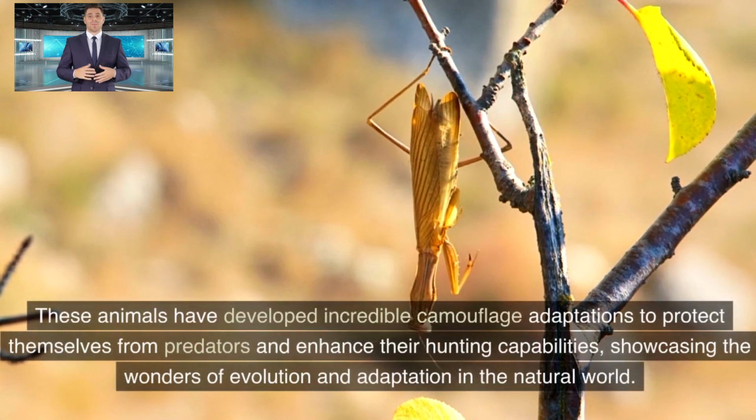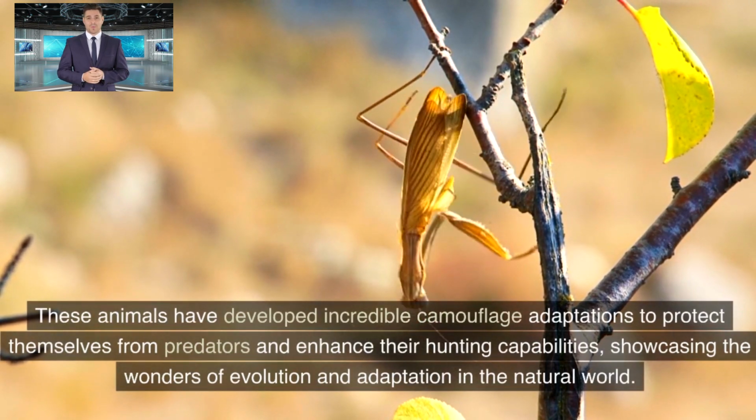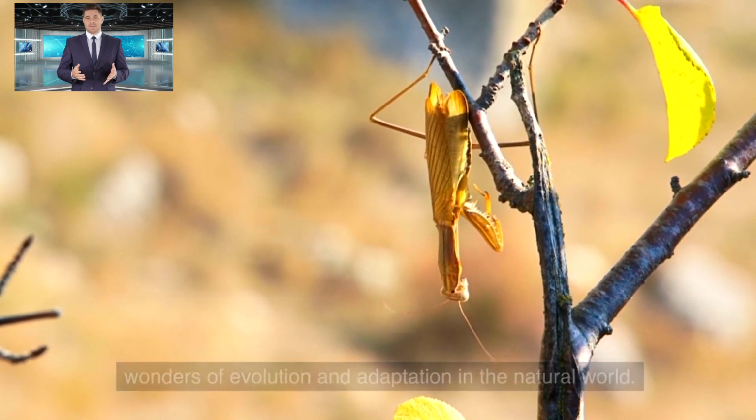These animals have developed incredible camouflage adaptations to protect themselves from predators and enhance their hunting capabilities, showcasing the wonders of evolution and adaptation in the natural world.